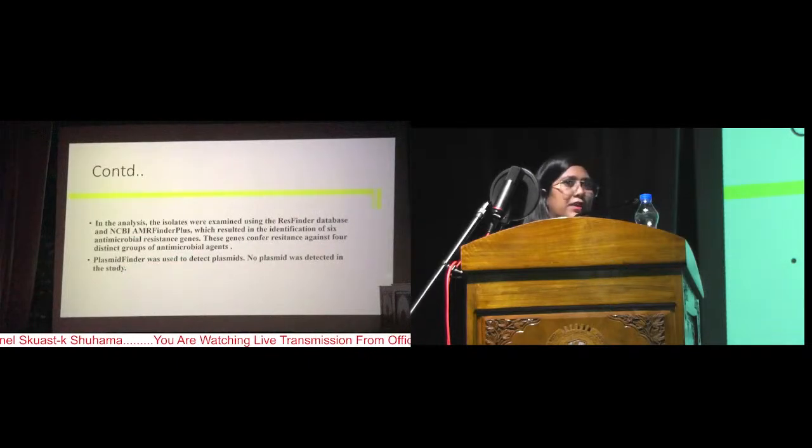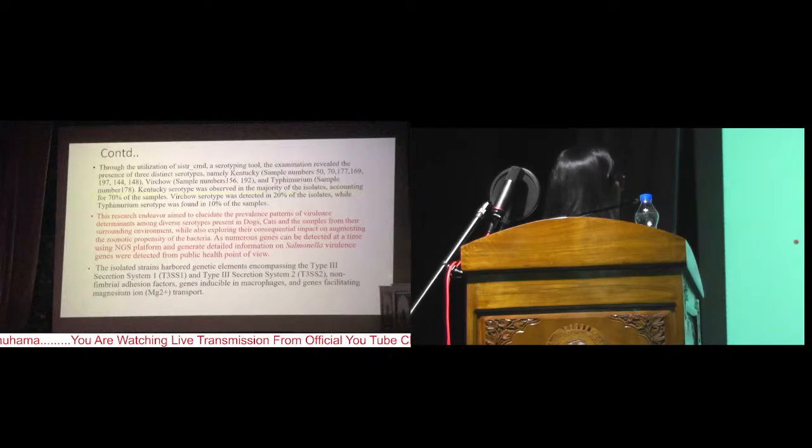I used PlasmidFinder also, but I couldn't find any plasmid. It was not detected in my study.